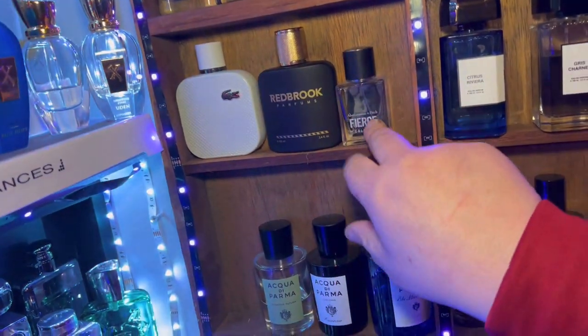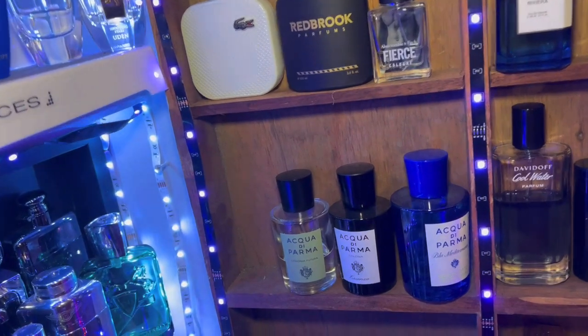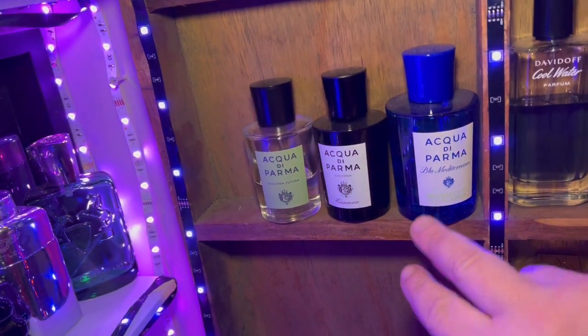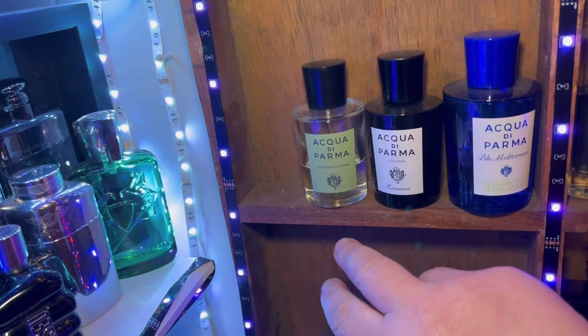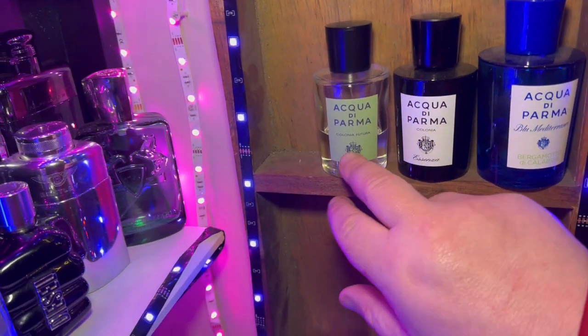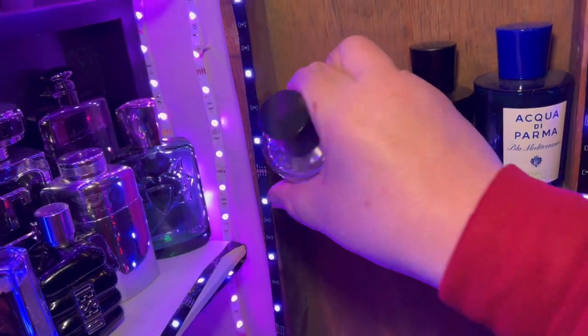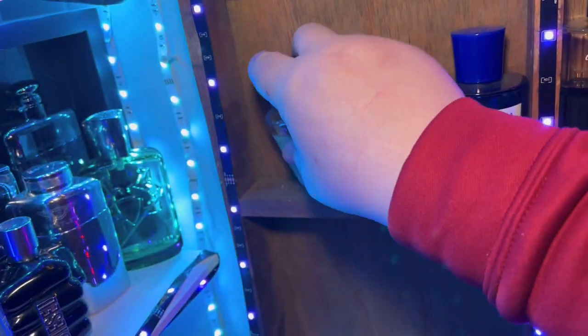Fierce, pretty old formulation, not vintage, but pretty old. Some more Acqua di Parmas, Bergamot, Colonia Essenza, and the newest one, and the best, my favorite one, Colonia Futura, is an absolute gem of a fragrance.